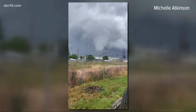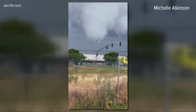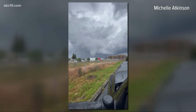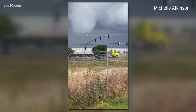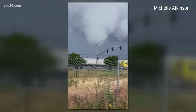And you can see this is earlier from today, the tornado, or excuse me, I should say the funnel cloud. That is a funnel cloud. That is not a tornado because it has not rotated or touched the ground. And that is why we currently have a tornado warning in effect because of the potential for those funnel clouds to hit the ground. And if they do that, that is where we get the tornado.